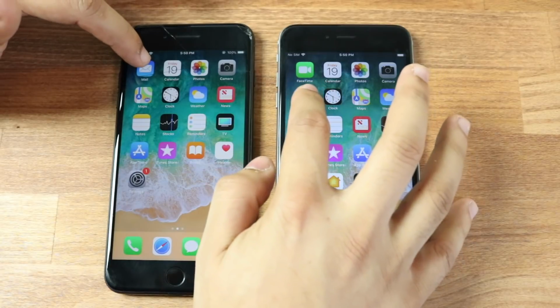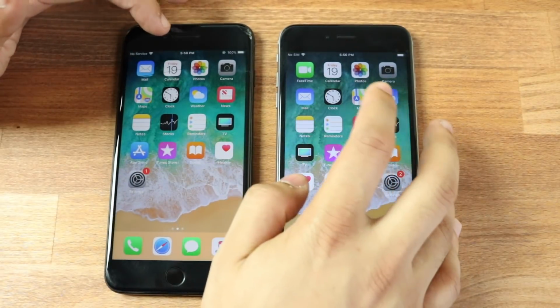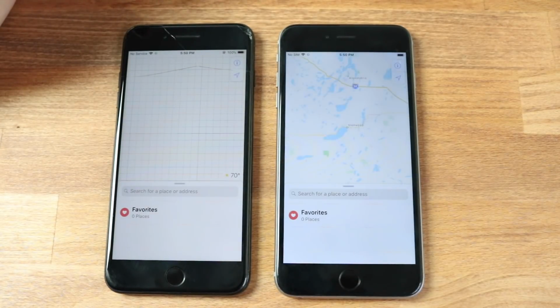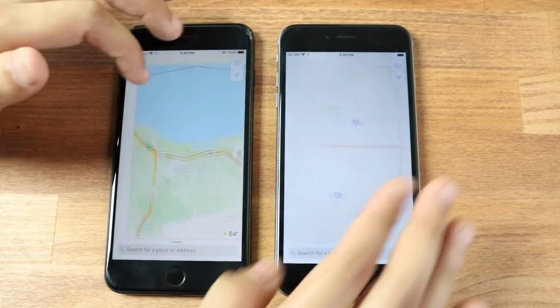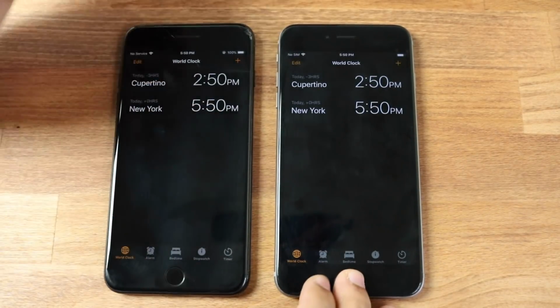Let's do mail, 3, 2, 1. I don't even know which one that was actually, to be honest. Let's do maps, 3, 2, 1. It looks like the 6s Plus was faster there. I was not expecting that. Maps isn't even that big of an app, to be honest, so that was pretty weird. Let's do clock, 3, 2, 1. Looks like the same, honestly.